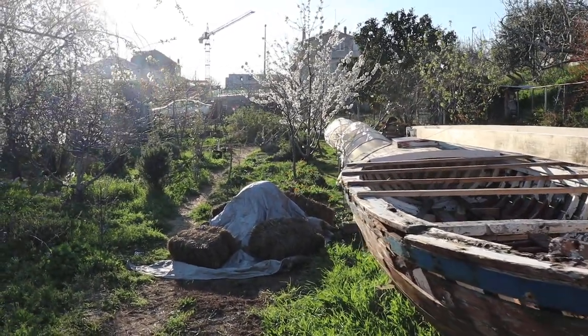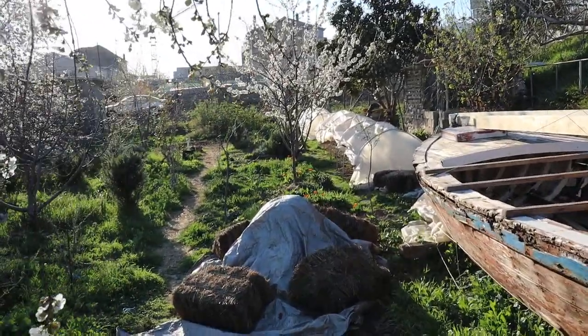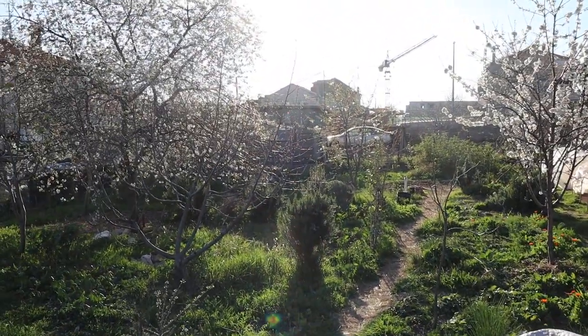Hi everyone, I wanted to make a quick update on our market garden. It's early spring and in full swing, I would say. So let's walk through.